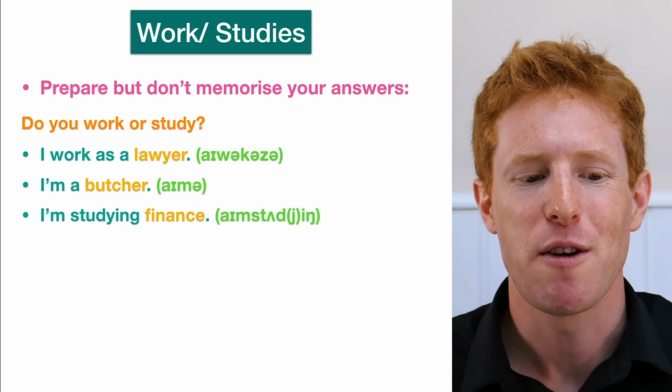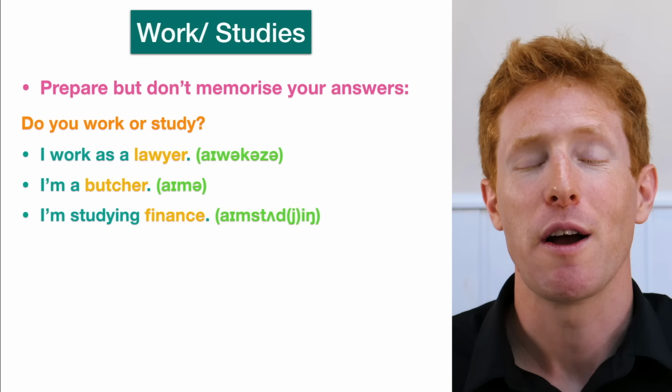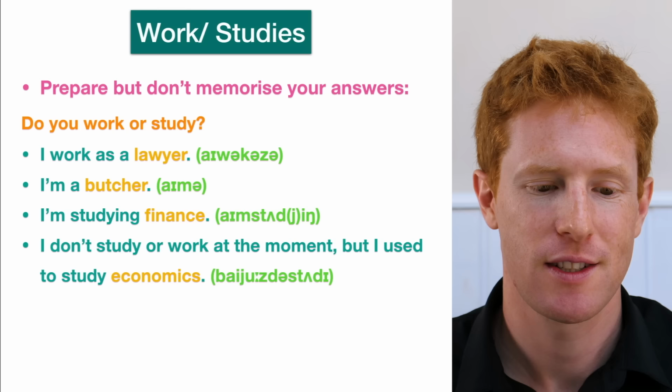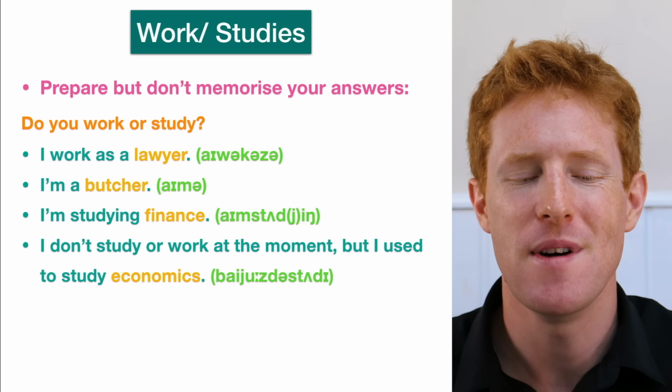I'm studying finance. Good. I'm studying English. Okay. I don't study or work at the moment, but I used to study economics. So listen, it's not "but I", it's "bu-dai" used to study economics. So it's not "but I", it's "bu-dai" used to study economics.